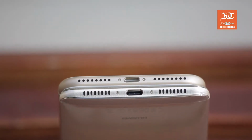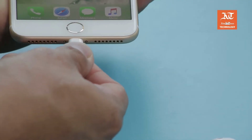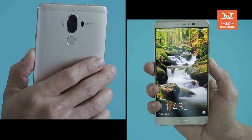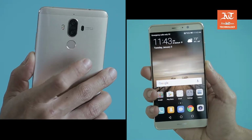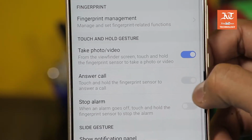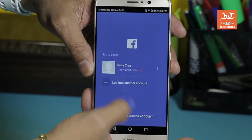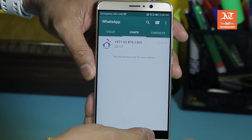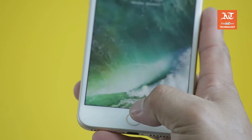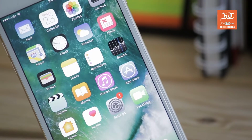However, the Mate 9 wins thanks to the built-in jack, as compared to the iPhone 7 Plus, which requires an adapter, dropping its convenience level. The rear-mounted fingerprint sensor on the Huawei is a blessing for devices of this size, giving you quick access to a multitude of features, including dual systems, where you can use two WhatsApp, Facebook, or other social accounts on the same phone, as well as different privacy and general options, compared to the regular placed home button on the iPhone 7 Plus, which has no real improvement on previous models.